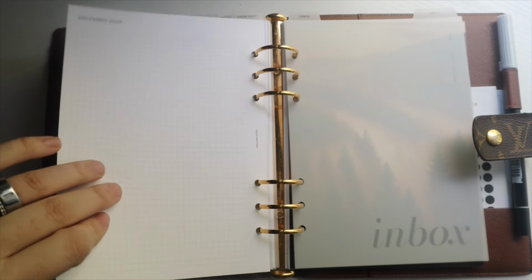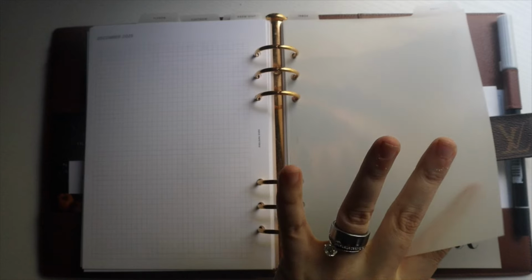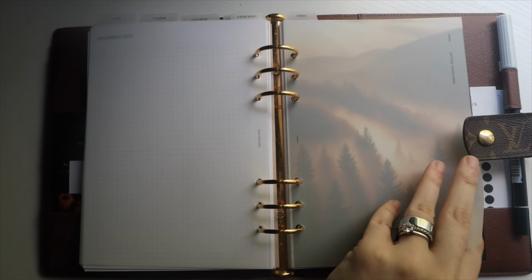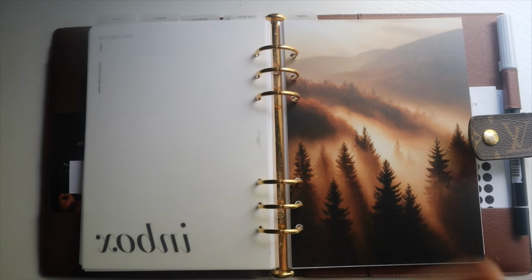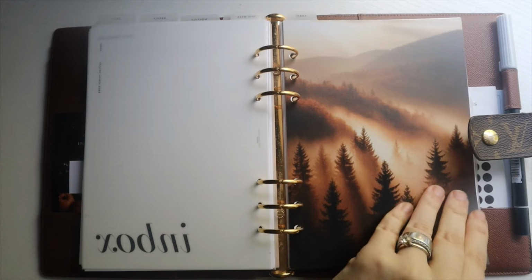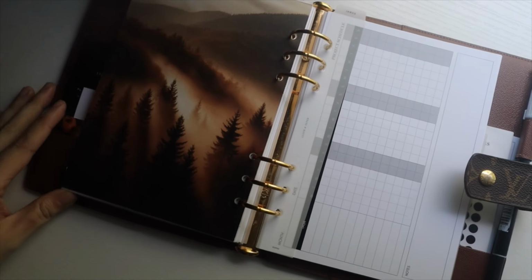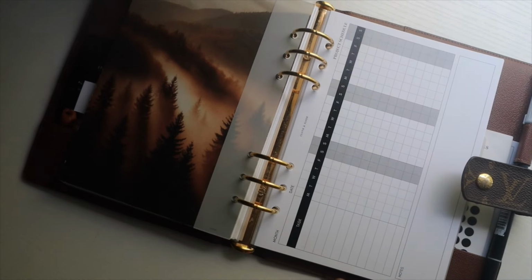And then we go into the daily inserts tab, which is actually just my inbox. So this is the inbox vellum from Infinite Lotus. And then this is the dashboard from the October sub box, which again, really love. And then this is where I mentioned potentially having something for work. So these are the project schedule inserts or the Gantt chart inserts from Cloth and Paper.